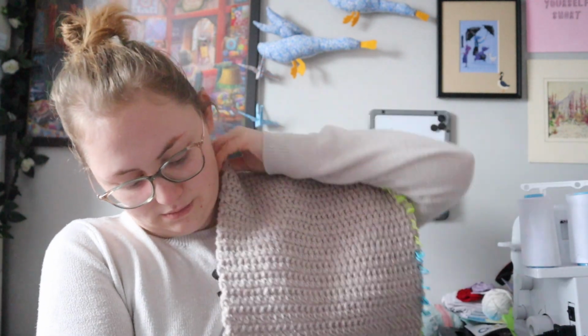At the moment it looks really boxy. Who knows if it'll be a little bit more shaped when I wear it. I mean, hopefully. Yeah, so it'll be about sort of belly button height, which will be fine. It'll be nice to wear with dresses so that I can show off the dress a bit more, but still be warm. And again, after blocking, it will be a little bit longer.